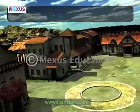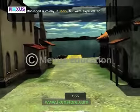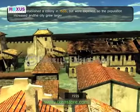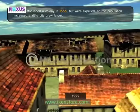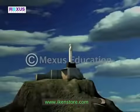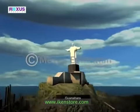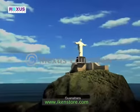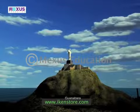The French established a colony in 1555 but were expelled, so the population increased and the city grew larger. In 1960, the capital was changed to Brasilia. The Tamoio people named it Guanabara, or the Arm of the Sea, nearly 5 centuries earlier, so both the native and European names persist.